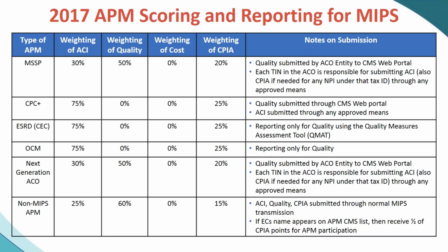Next generation is treated like shared savings, and 50% of their score comes from quality. And the non-MIPS is treated exactly like you were a MIPS provider. 60% comes from quality in 2017. And your form of submission is really to your choosing.